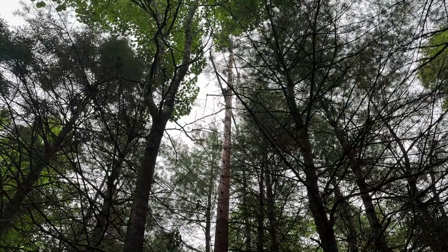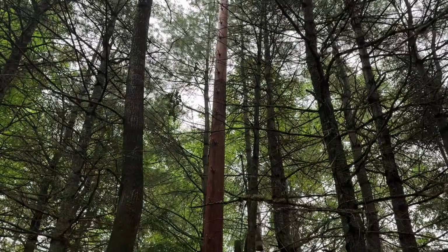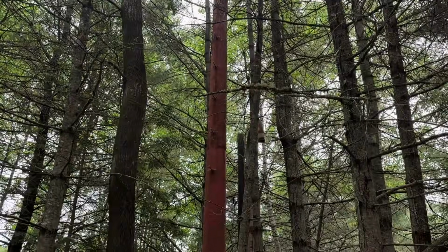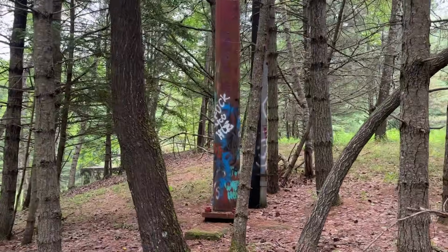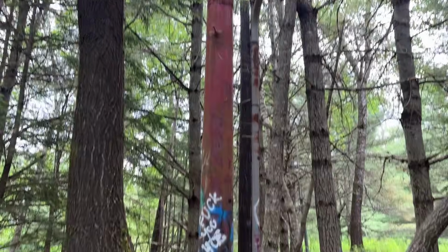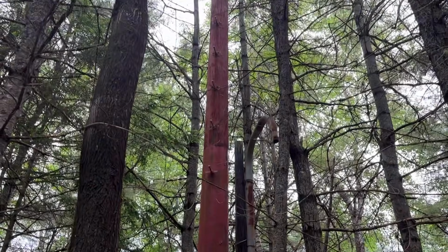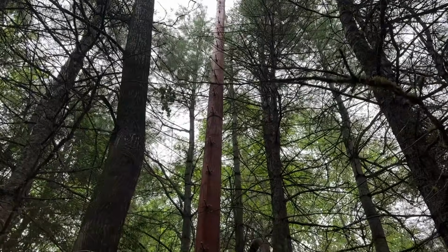Just gonna keep this one brief, but I did want to show you the other communications tower right here. This is actually the closest one to the bunker, or at least the entrance of the bunker. Very similar to the one we just saw, and Jesse already described how these worked, but you can see another tower right here, towering into the trees. In fact, when we first came here, we couldn't see it because it almost blended in with the trees. Pretty cool to see right here.